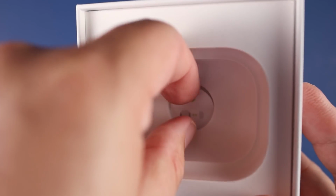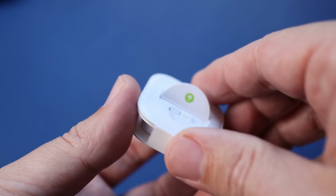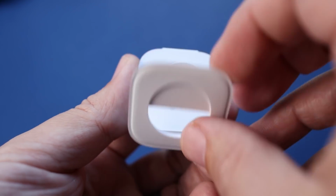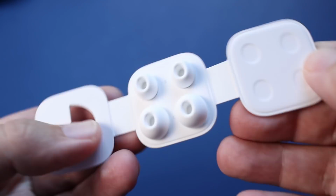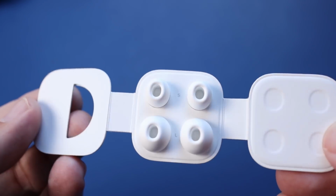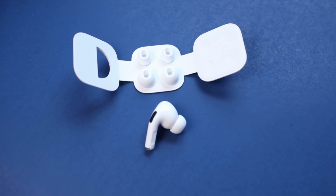Now, as far as what comes inside the box, the new thing with the AirPods Pro is Apple finally decided to add the silicone ear tips. Now, these are proprietary to where they only work with AirPods because of the connection that they have, but you are getting the usual small, medium, and large, and I can easily say this in itself makes a huge improvement over the original AirPods.